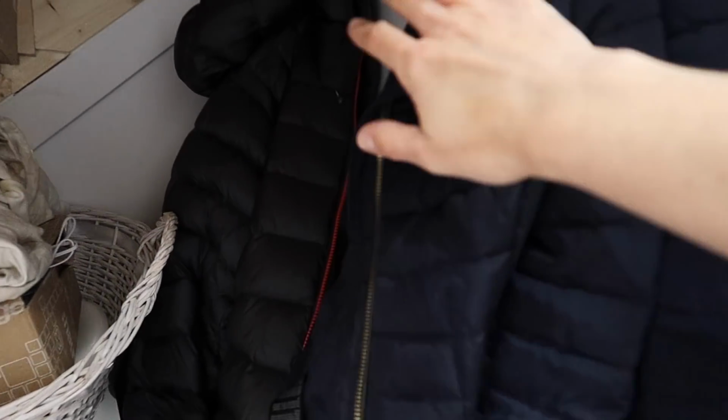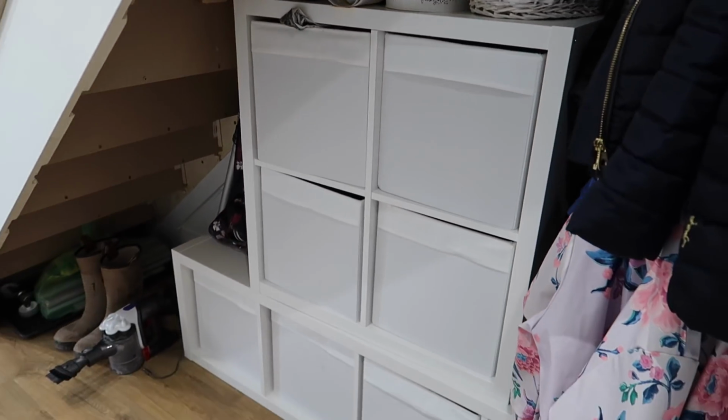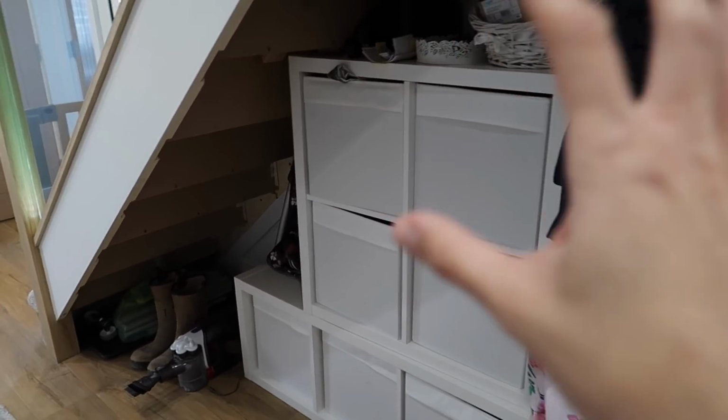And we've got lots of these coat hooks. We've actually got 3 layers of coat hooks. But I would like it all to be away, hidden somehow. We've got the vacuum cleaner under there at the moment. But it'll do for now, you know, it'll do for now. It's not the end of the world.